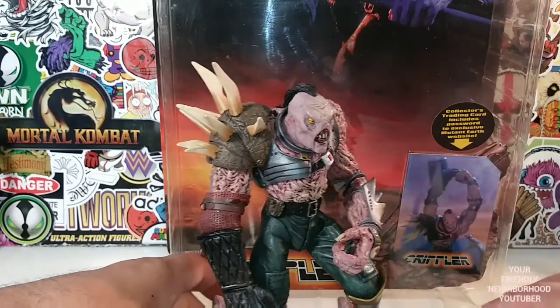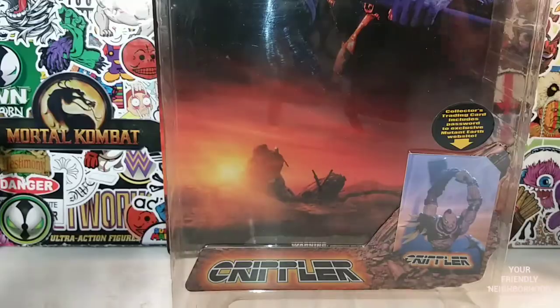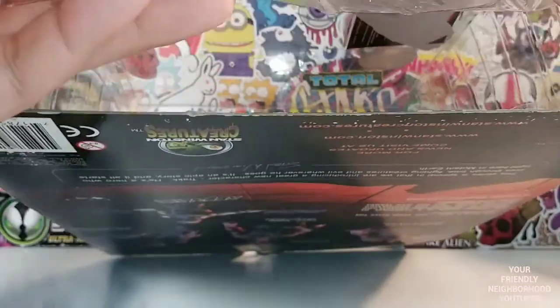So yeah, I was able to preserve the card. Let me move Crippler out the way. So here's the card. I cut him out from underneath. One of my YouTube buddies gave me this idea where you just cut the box underneath and then you pull them out from underneath and then you preserve this right here.